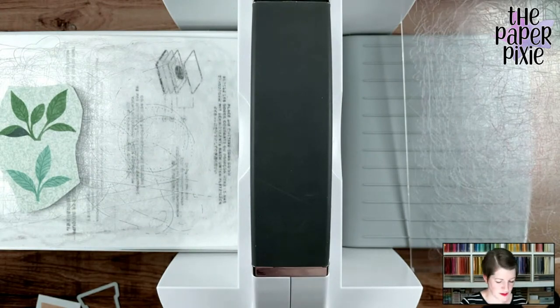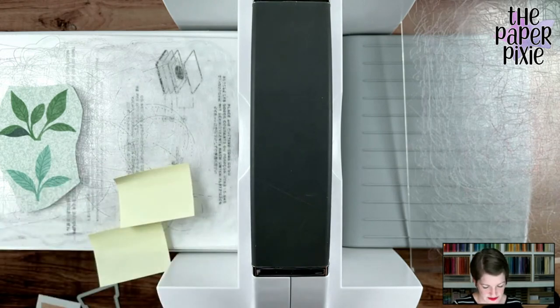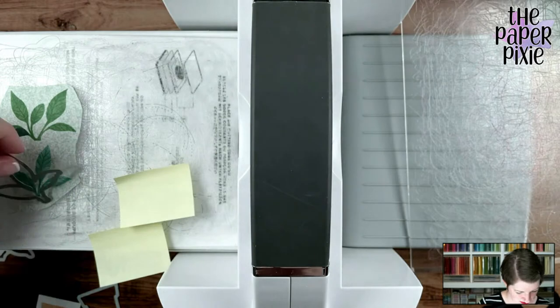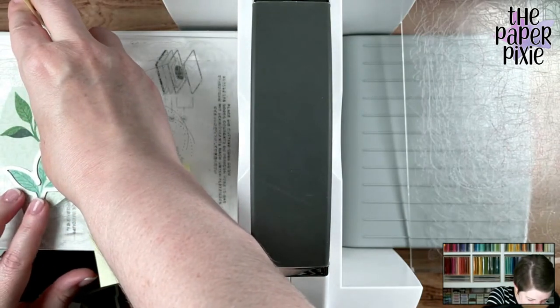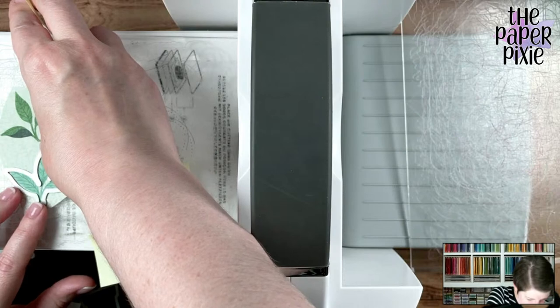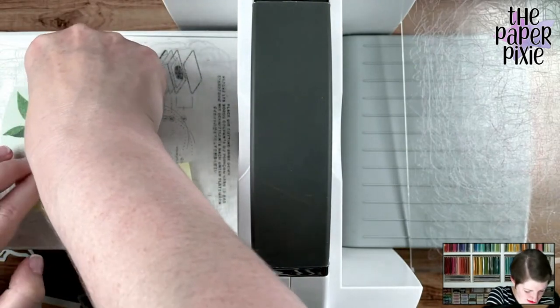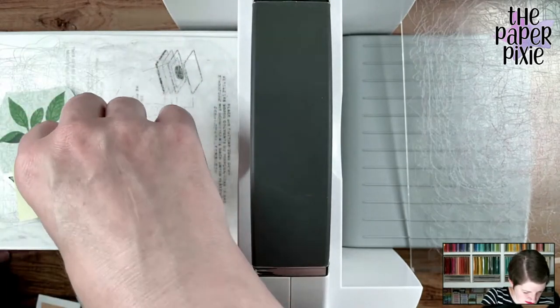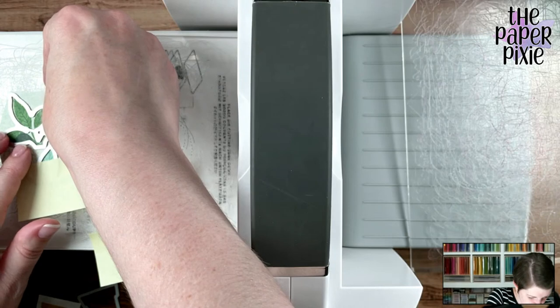Just gonna grab some mini post-it notes, or if you have post-it tape, just gonna grab these to sort of hold. I probably could have cut pieces out of these, or cut these into multiple pieces, but post-it notes are cheap, right? So line up that and kind of hold it in place. This one, oh, it should be just right.